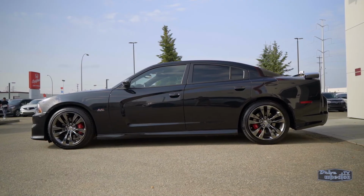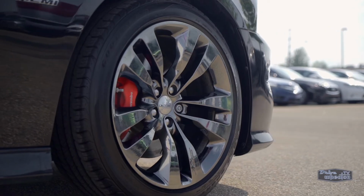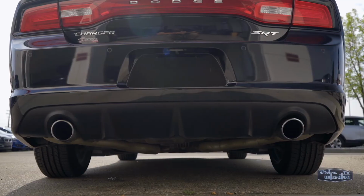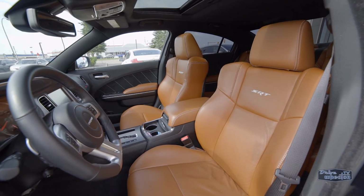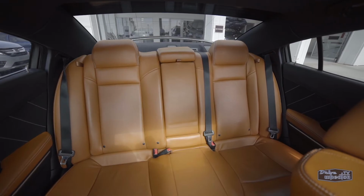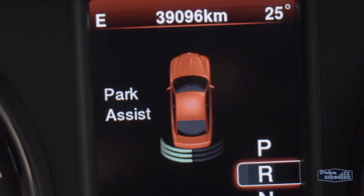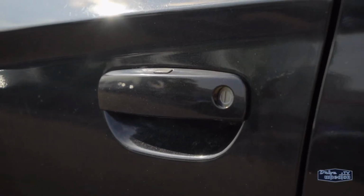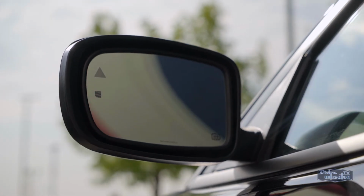It also has the looks to match its sporty performance with an aggressive front end, 20-inch wheels, a rear spoiler, and dual exhaust. You get a leather interior with heated and cooled front seats, a heated steering wheel, heated and cooled cup holders, heated rear seats, a sunroof, dual-zone climate control, and a backup camera with sensors. That's not all. There's also keyless entry, a remote starter, push-button start, and heated side mirrors.